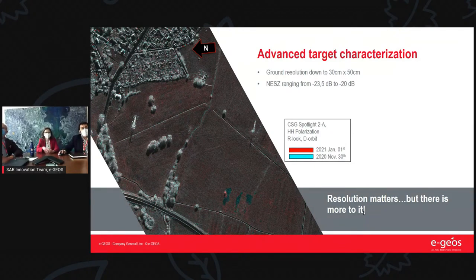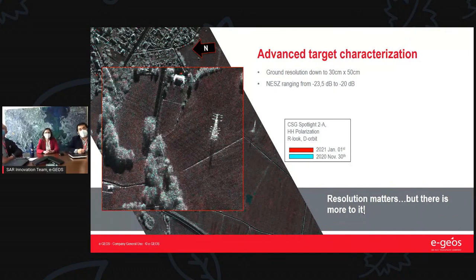And here we put an example of a Spotlight 2A image, so a really very high resolution image, showing a particular feature close to an electric pylon. So here you can clearly see those dark lines that represent the SAR shadows of electric wires. So what we are seeing here is a shadow caused by a really small, tiny object that can be detected both thanks to the resolution and the really low level of noise that is available on COSMO second generation images.